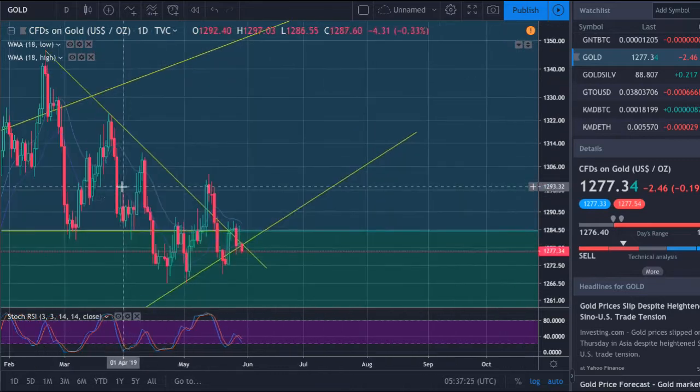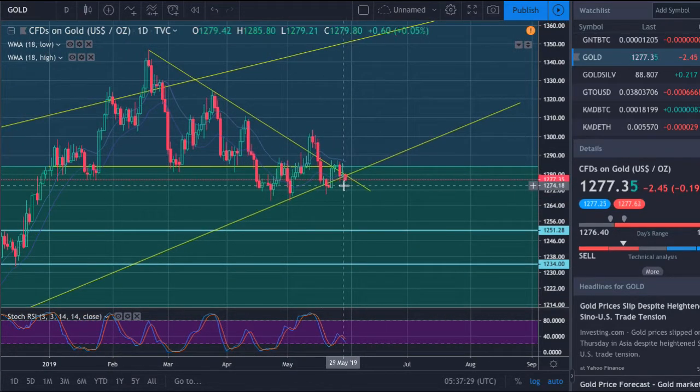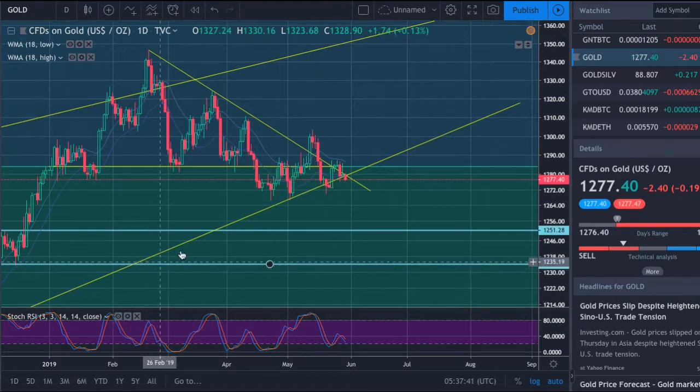And where we were last week, around about 7 days ago, we can just count back: 1, 2, 3, 4, 5, 6, 7. Okay, right about here. We'd come back down to this trend line right here, and since then we have had a rise back up to about 1287, 1290, but we are back down again to about 1277.